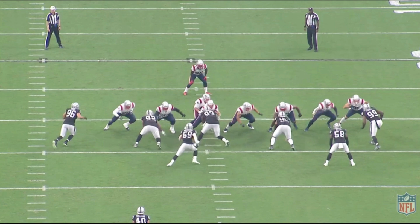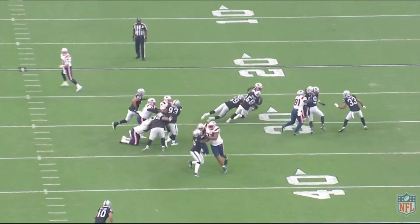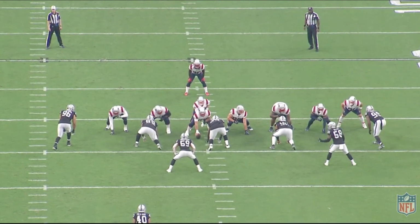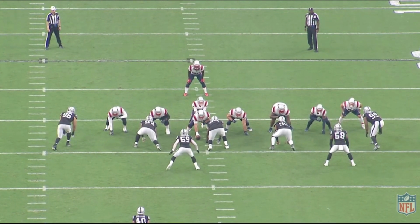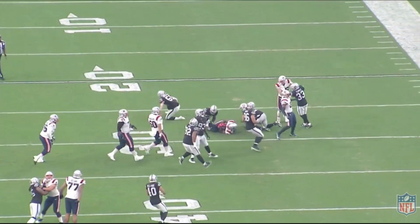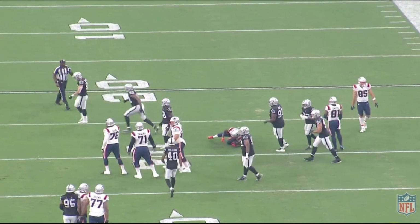I mean, look at this double team block between him and Trent Brown, and look at the drive on Kendall Vickers. That's a starting defensive lineman for the Raiders. And Cole Strange and Trent Brown just drove him 10 yards back. In today's video, we're going to get into the nitty-gritty details of what makes Strange such a unique player.